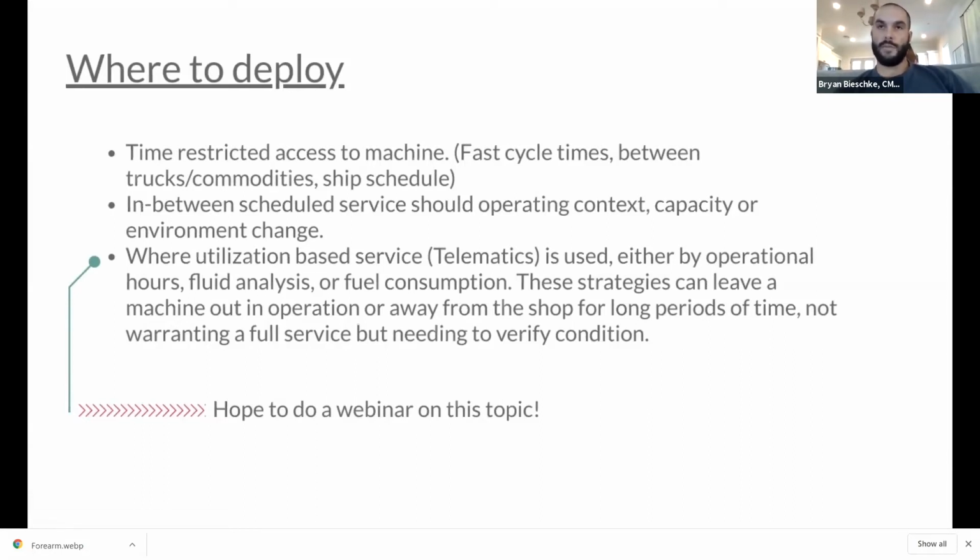Guys who are in mining, they know once they start operation, they put 10 haul trucks in operation, and they've got 2 shovels loading 5 trucks at a time. It's very difficult to go to ops and say, hey, we need to do X, Y, and Z, or we've noticed something on the telematics, or the operator's inspection noted something that we need to address. So having a plan to address those things, and we'll get into that.